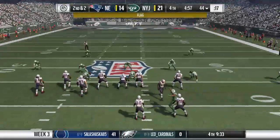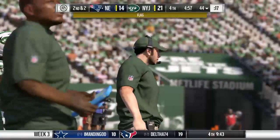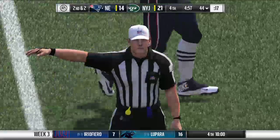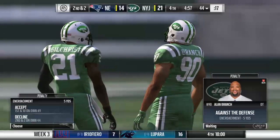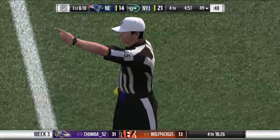And the hard count got the defense there. Encroachment and the 5-yard penalty. Encroachment, defense. Automatic first down.